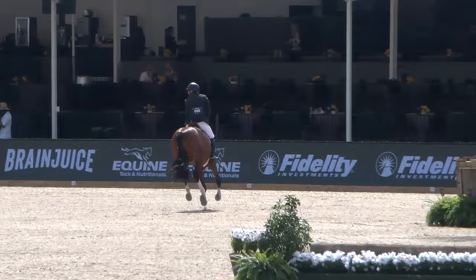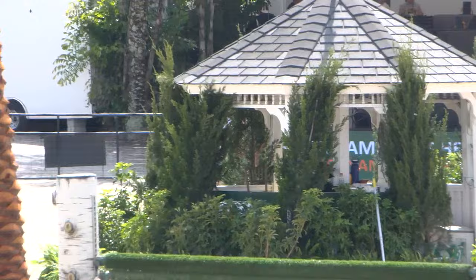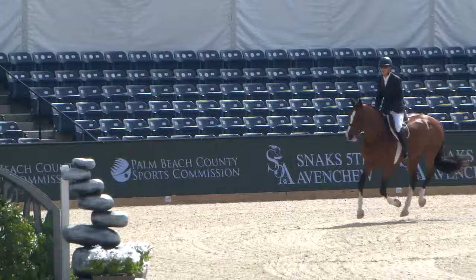I believe this horse used to be a jumper, and Brady's transitioned him quite nicely into being a beautiful hunter. He does the high performance division and the derbies. Quite scopey horse, beautiful across the ground.